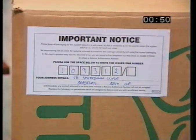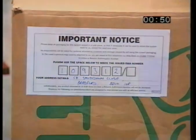Pack the machine up in the original boxes and put one of the labels onto each box. Depending on the nature of the problem, you may not need to return the whole system, perhaps only the main unit. The support staff will let you know.